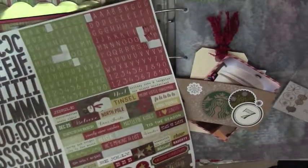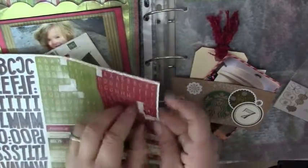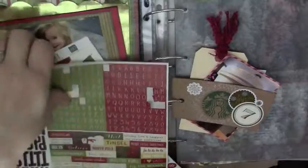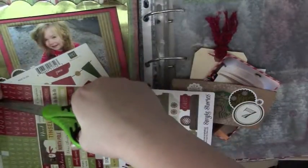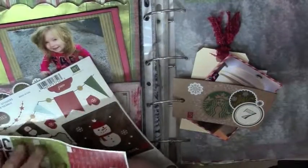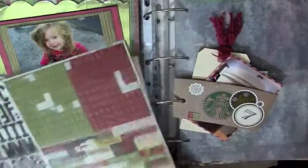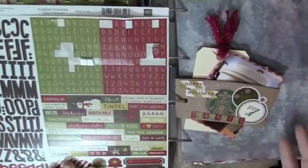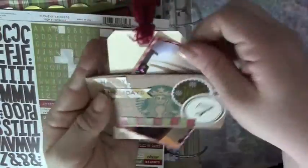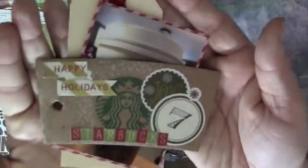And now I'm just going to use these Simple Stories letter stickers. And these are from last year, and I don't know what's wrong with them, to be perfectly honest. I somehow accidentally bought 2 sheets of these stickers. I think they're Cozy Christmas or something like that. And I literally have to fight with them to get the sticky part to come with. So I don't know. They just peel apart in my hands.